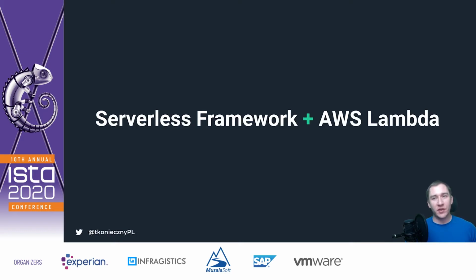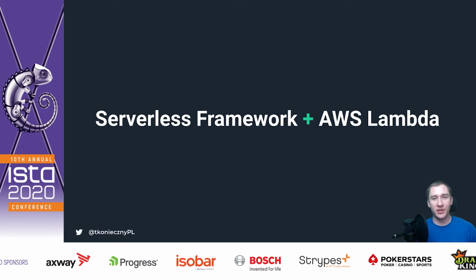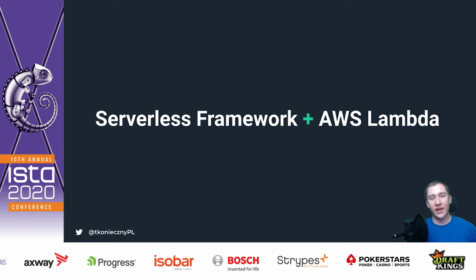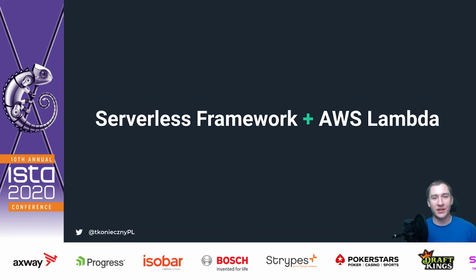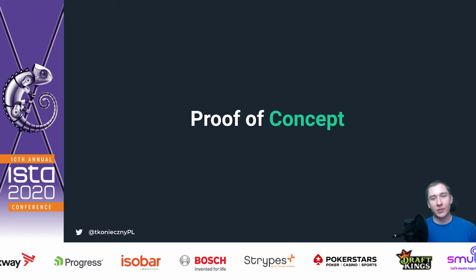So I used Serverless framework. That's the great implementation of infrastructure as code concept. So basically, it allows to describe the whole infrastructure part as code in the repository and easily build it. I used it in combination with AWS Lambda to build the very custom test runner that can really significantly improve the execution times. I will now show you the proof of concept.